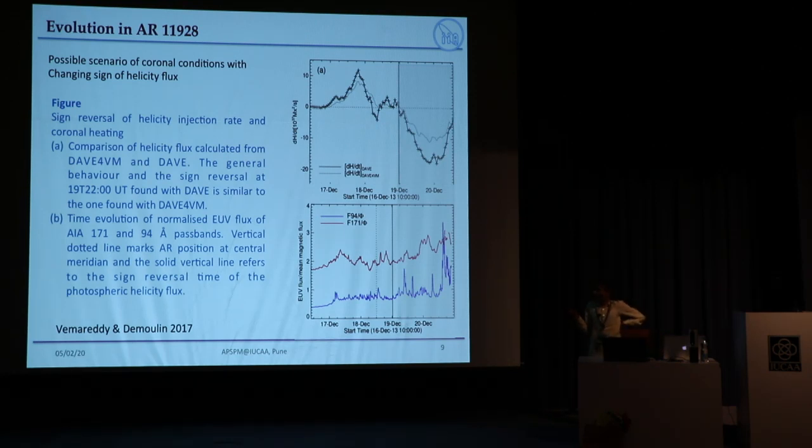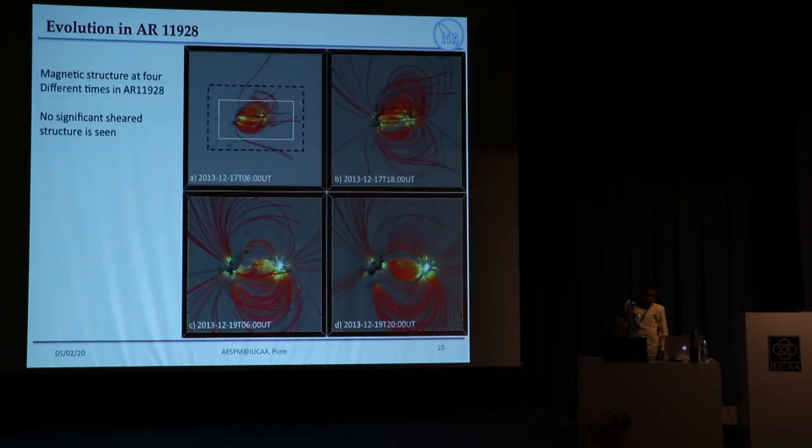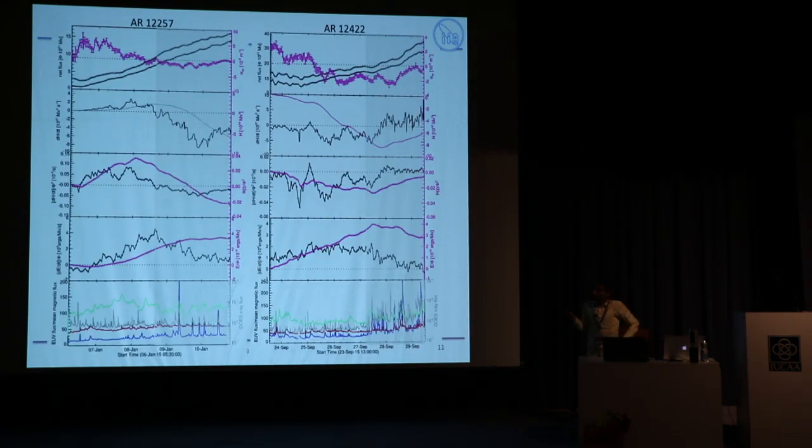This study we further take up while studying different active regions. One point is that in 11928, the magnetic structure is not highly twisted in the form of a sigmoid or anything. It is simply a potential kind of structure. Those kinds of examples do occur if we look at different active regions. Here are two cases I further show where the time evolution changes the sign of the helicity, and we don't see CMEs in these two active regions either.